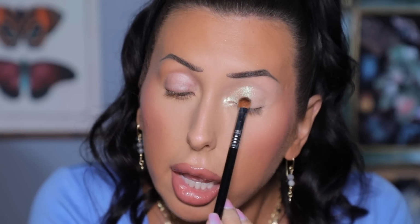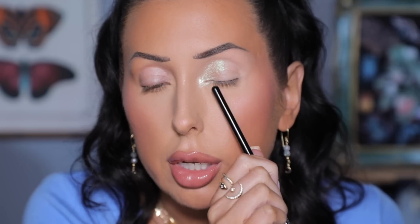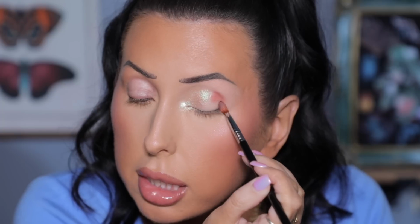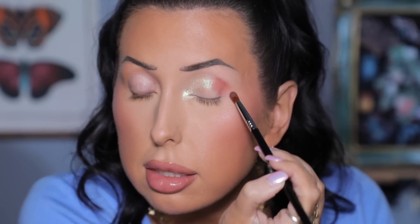That's stunning. Let's go ahead and dip into that matte shade now, but this is a really beautiful shade. Okay, so we've got this green gold here with all this sparkle. I think this matte shade Comet is going to be a perfect matte to place out here.